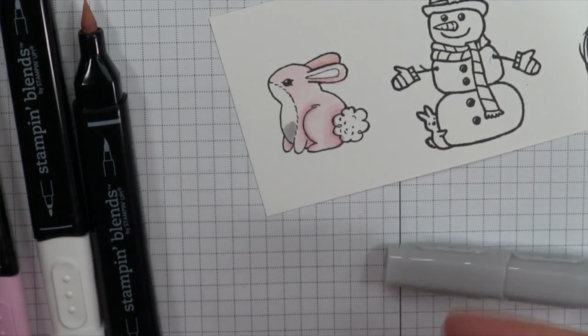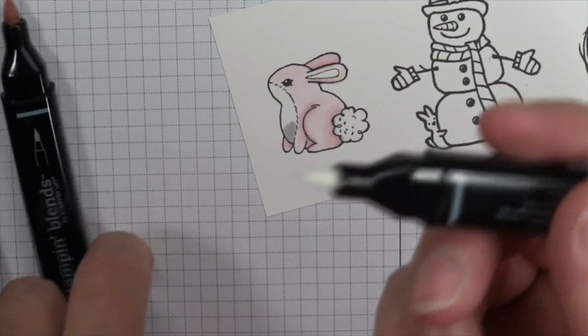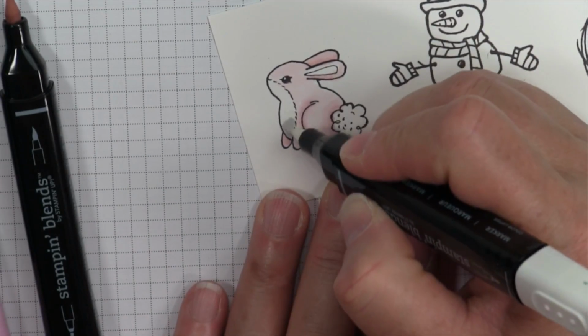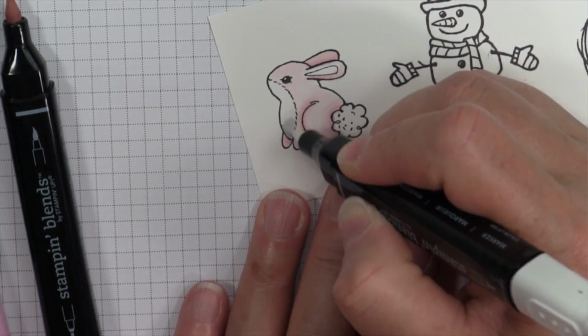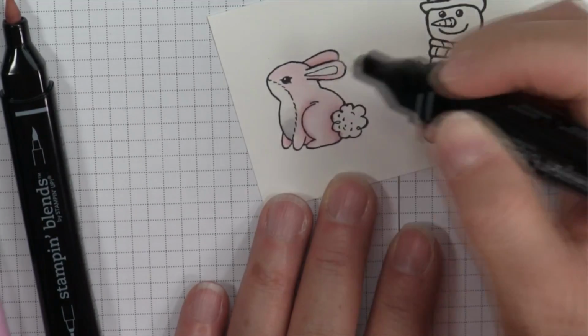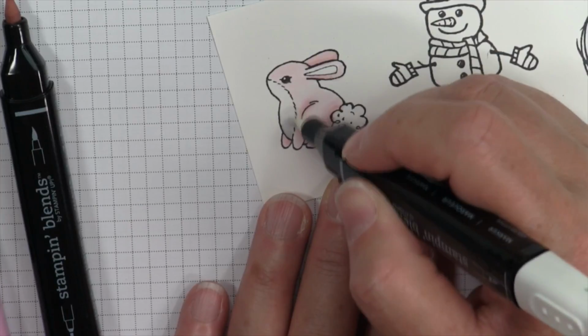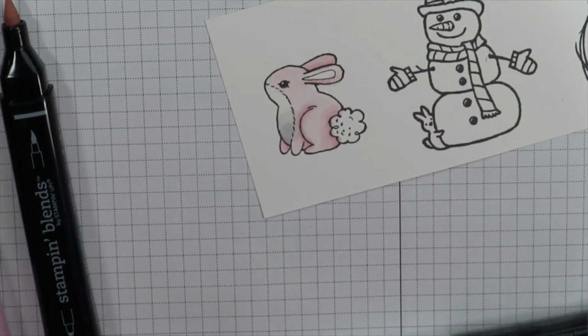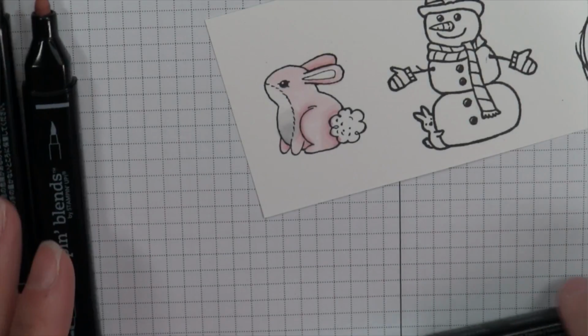Now that looks stupid. So I then come and take the color lifter and use that to blend that out to make it look a little bit more like a shadow. There we go. Wow, now that's cool. Yep, so that'll add the dimension. That's magic, that little color lifter. Yes, it's like your magic pen.